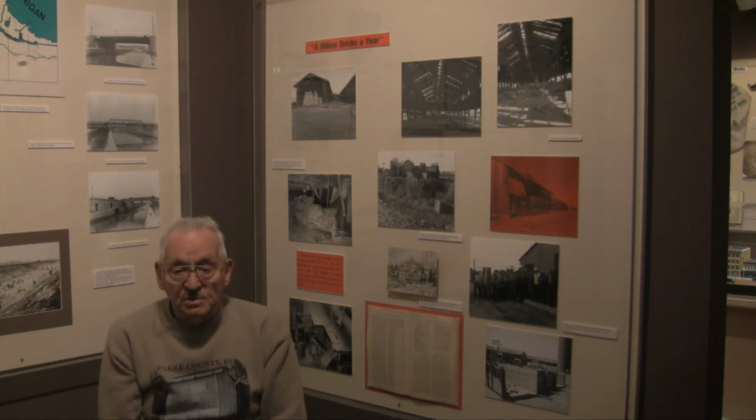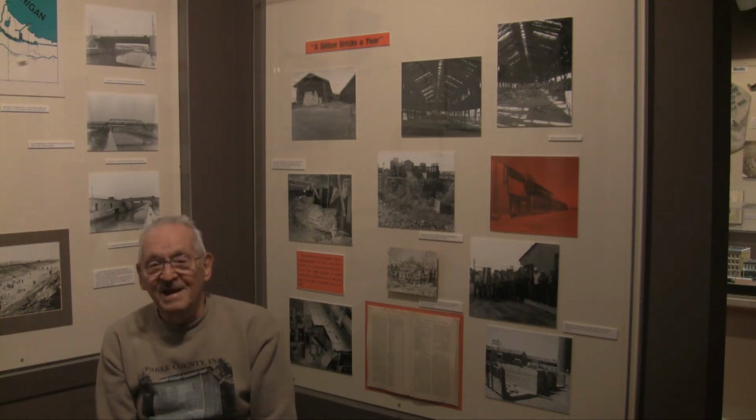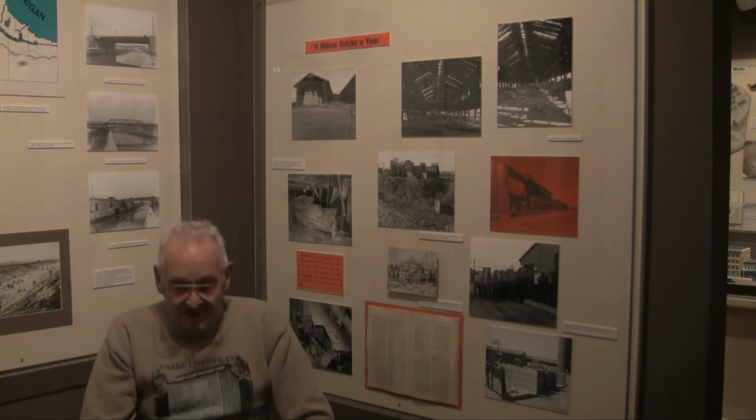My cousins were here and said, "Oh, you've got all these tiki torches out here burning." A beautiful sight to see. Well, it got rid of the methane gas that was there.